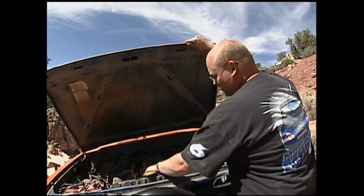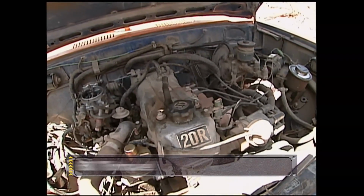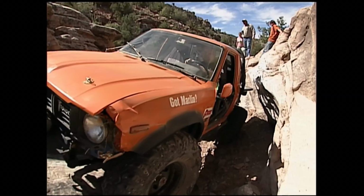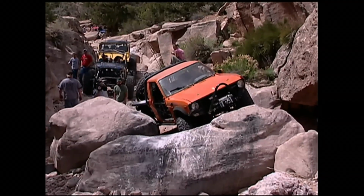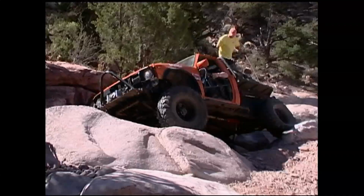This is my 20R Toyota motor. I put a brand new tank of gas in it, another high dollar modification. Some may snicker and have their doubts, but on the rocks, Dan runs it like one of those hoity-toity rigs.